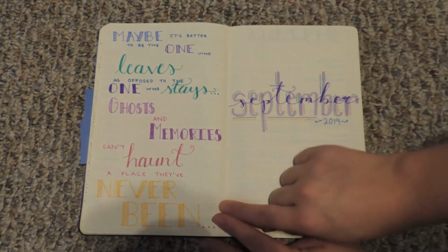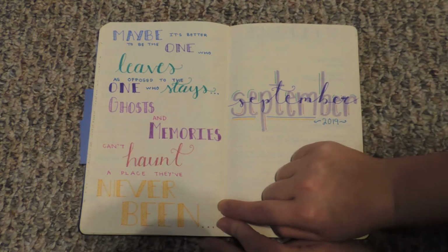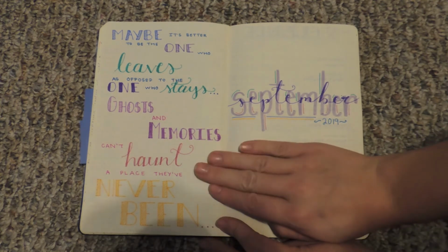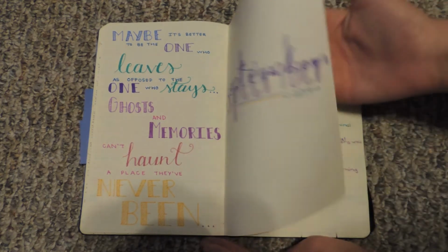This is actually something that I wrote myself. Maybe it's better to be the one who leaves as opposed to the one who stays. Ghosts and memories can't haunt a place they've never been. I was going through something, so, it'd be like that sometimes, fam.